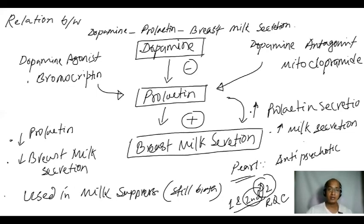So this is all about dopamine, prolactin, and breast milk secretion. Don't be confused between making the relationship between these three factors.